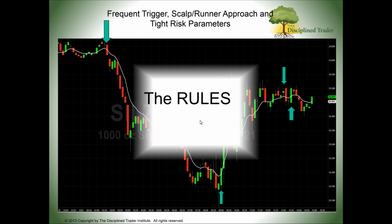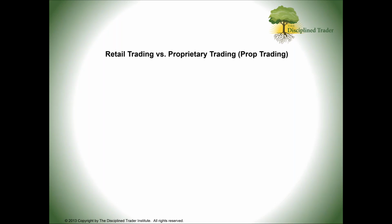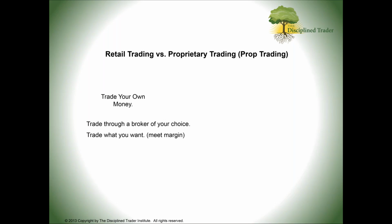Okay, let me show you some of the rules of retail trading versus proprietary trading. You trade your own money as a retail trader. It's what you're probably doing now. You're trading your own money. You can trade through any broker of your choice. You can trade what you want. As long as you can meet the margin, you can trade what you want. You're restricted in what you can trade in prop trading. Okay, total flexibility of doing what you want when you want. You make your own rules, so to speak.